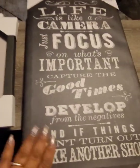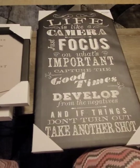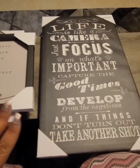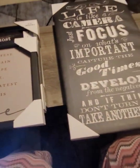I love this. Now, this was $12.99, and I'm not going to lie to you, I didn't want to pay $12.99. I didn't, but I could not leave that behind. And this one was $6.99, and that was, again, $7.99. So you see the prices here.